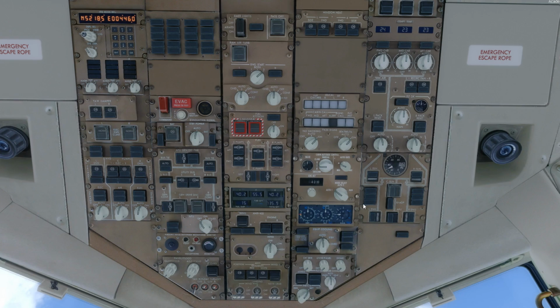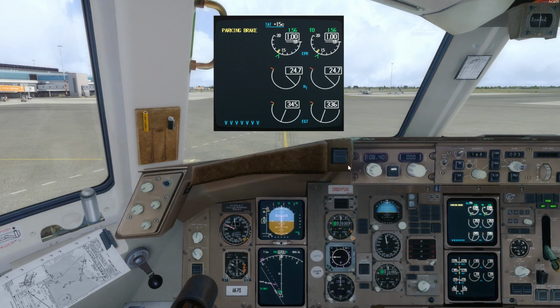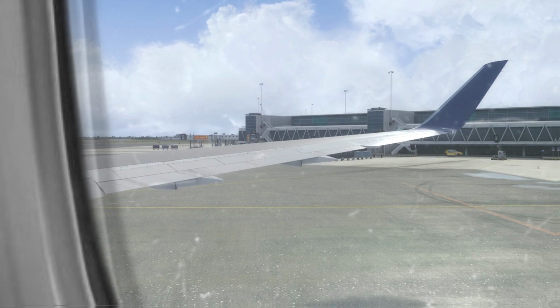No smoking and fasten seatbelt signs to on. And we can go to flaps 15. The only message left on our ICAS is the parking brake, which means we've got everything done. We're good. Let's go flaps 15 and do a quick flight controls check, and then we can start taxiing.